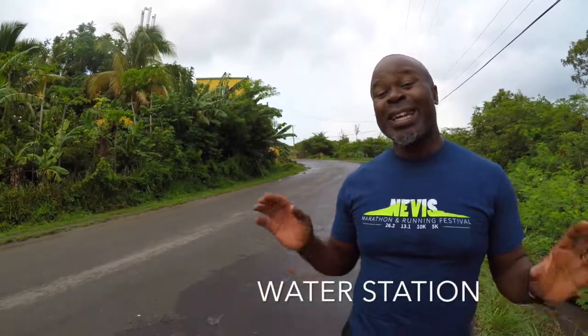So we're here at the 10K turn, the second water station also, but it is a very important spot because the beauty of the course, in my view, really begins to come into play. Look at the greenery. But for us today, this is very important. This is where, if you're doing the 10K, you turn right here and you head back that way, going straight back into the start finish line, passing the first water station, which will be your last water station, and back on the Samuel Hunkins Drive for your finish.